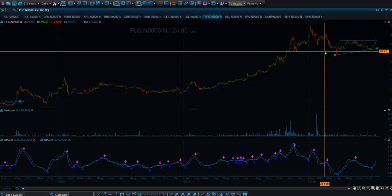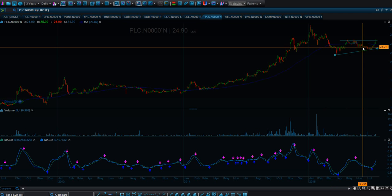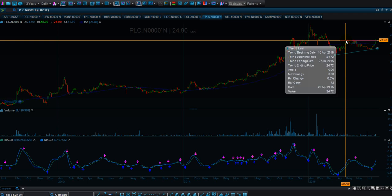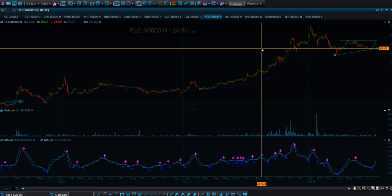Here we have a very nice support around 22.30 and sort of an ascending triangle taking shape. We have a high of around 24.70 and also we have a low of 21.40.